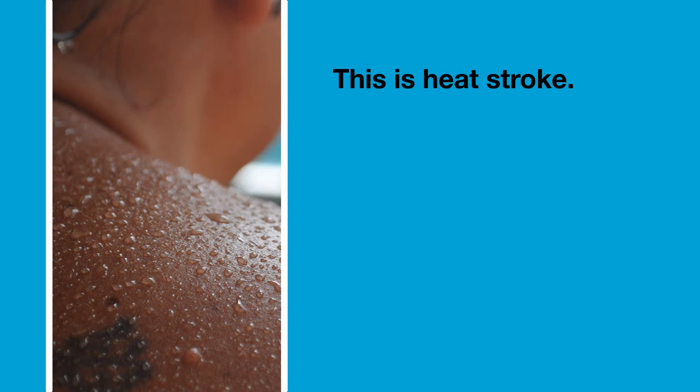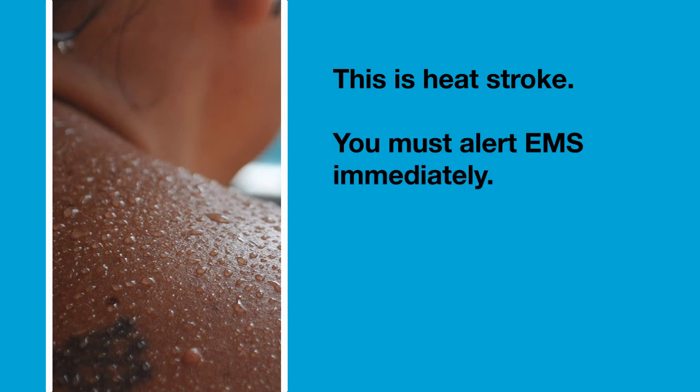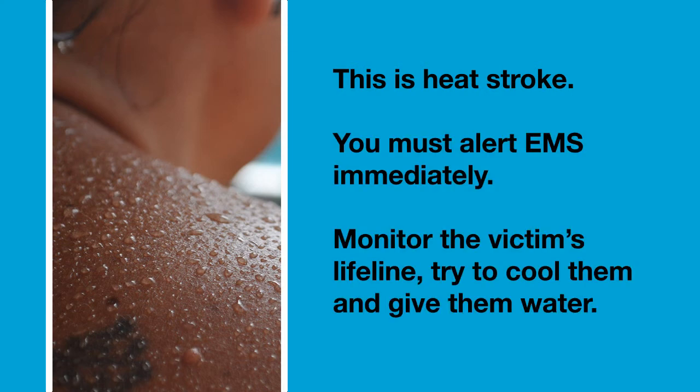This is called heat stroke, and you must alert EMS immediately. Monitor the victim's lifeline, try to cool them, and give them water to drink.